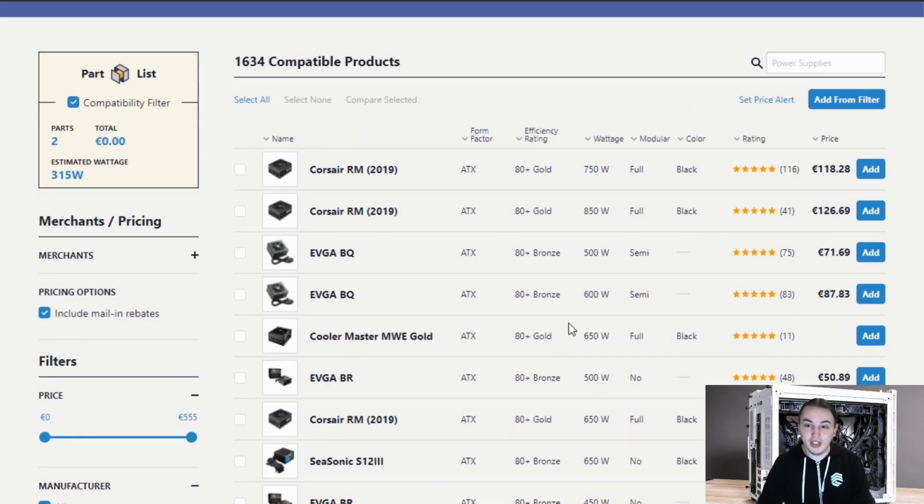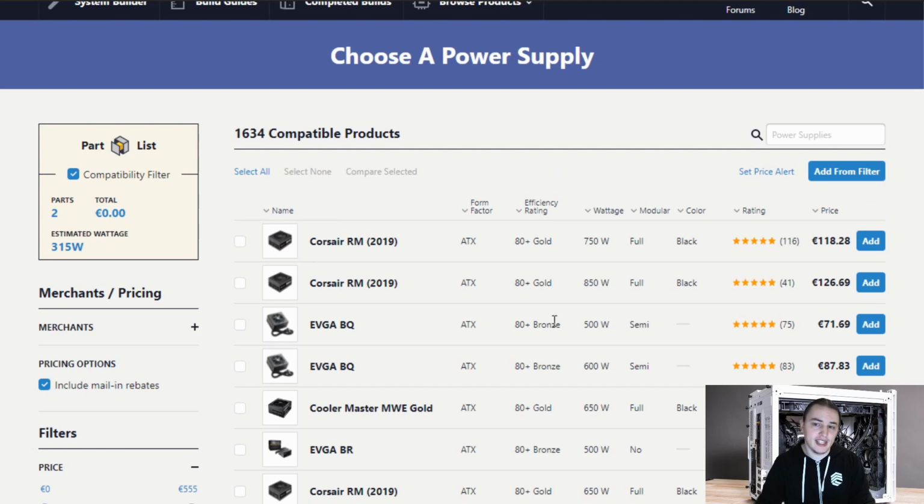I would say to go with a power supply from a reputable brand, like in here Corsair, EVGA, Seasonic, but not this model of Seasonic. And technically I'm not going to tell you why, but I'll make sure to leave a link in the video description to a PSU tier list to see which one to pick depending on the build that you're doing.